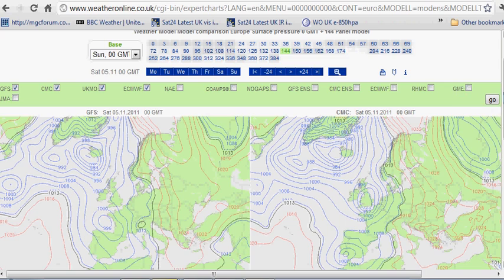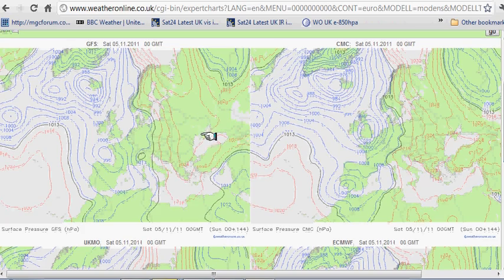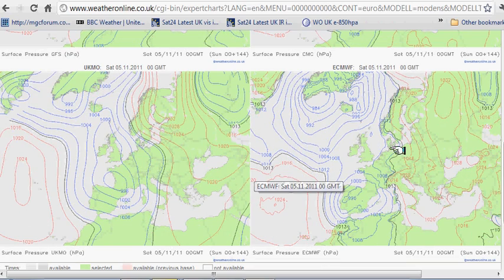Now, as far as confidence in the model is concerned, this is the comparison between them all. This is valid for midnight on Saturday. So this is Saturday the 5th, bonfire night. So this is going from Friday into Saturday. We've got the GFS model here. We have the Canadian model here. We've got the UKMO model down here and the ECMWF model here.